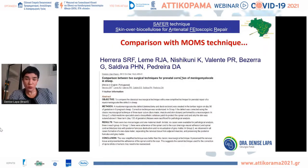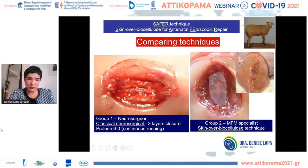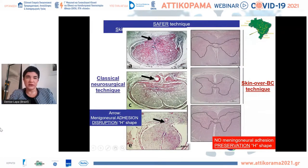So, before going to humans, I had the opportunity to test the neurosurgical approach in the animal model compared to the patch. Here you can see the dura mater being sutured, then muscle, then skin, and here just the biocellulose, not suturing it anywhere, just closing the skin with a single running suture. It needed to be as simple as possible. And this comparison also struck me a lot because here on the left side, you can see the damage, in my view, that the suture to the dura mater produces in the fetus.